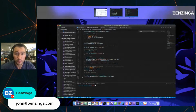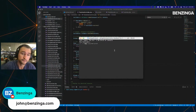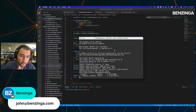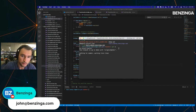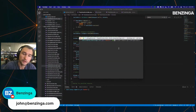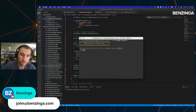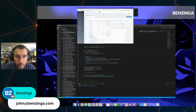And then let me find my handy dandy terminal. Update Zeesh. Zeesh is great. All right, a few other things in there that we added. Run the migration and hopefully don't break anything. All right, so that added the approved status. We also got this Moon or Bust project, which should be interesting. And then let's see, that should do it.